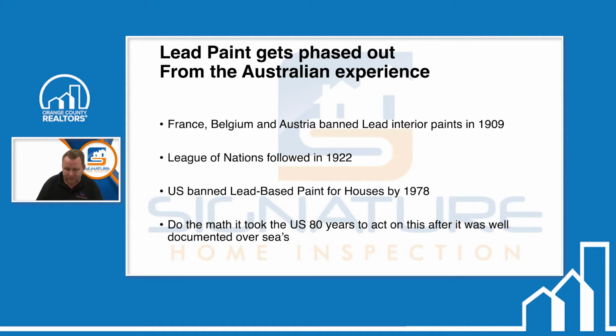So anyway, looking at it from 1909 to 1978, you're thinking, why did it take so long for the US to ban lead-based paint? Do the math. It took the US 80 years to act on this after it was well documented overseas.